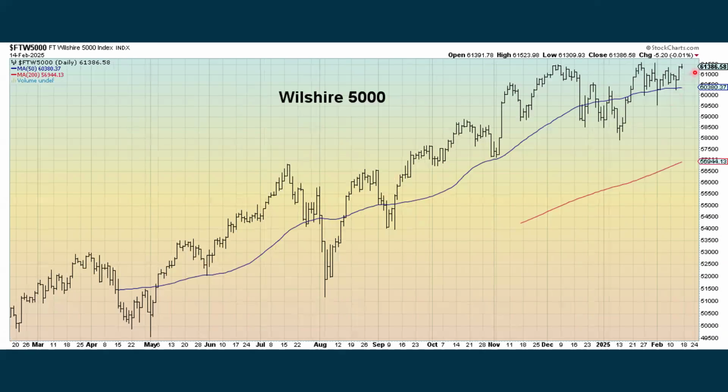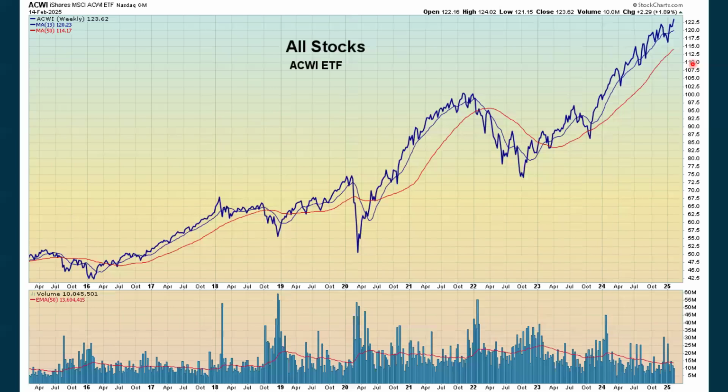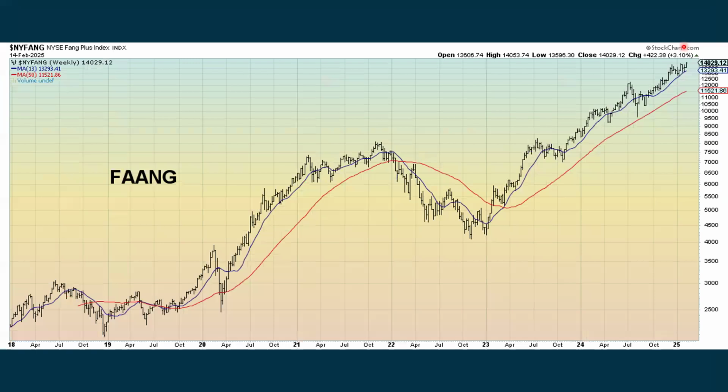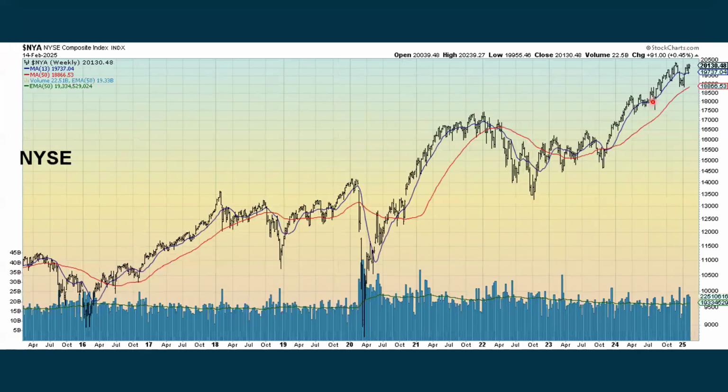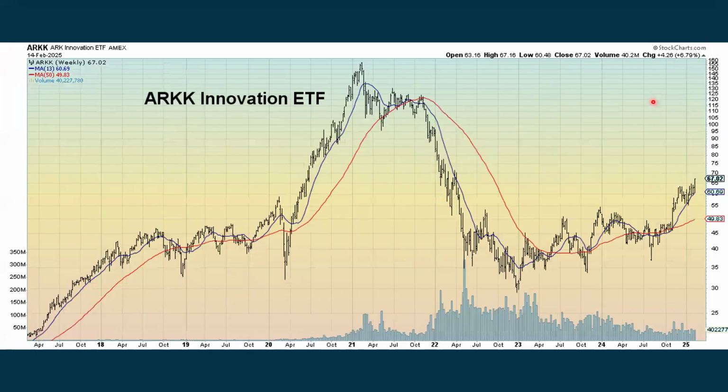This is a daily chart of the Wilshire, looking pretty solid here. The FANG index set an all-time high on Friday. And so that's looking solid. These are the mega caps. All stocks looking really good. These are US and world stocks. The FANG, didn't I just show that? I think I hit the wrong button. FANG index all-time high. All stocks, ARC, still looking good.